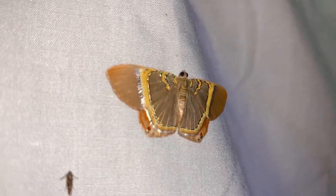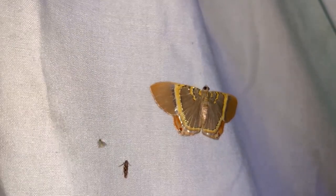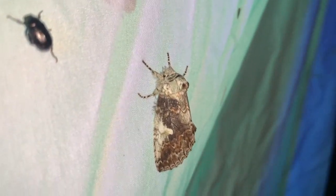Ouch, mosquito biting my face. Okay. Are you a female? I wonder. That is a jeweled bug, boy. Cool bugs. That's a dark Heterocampa.